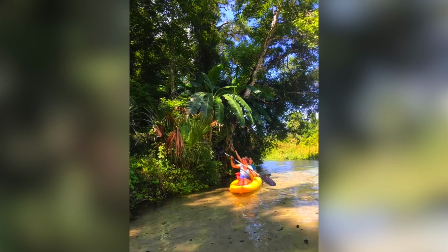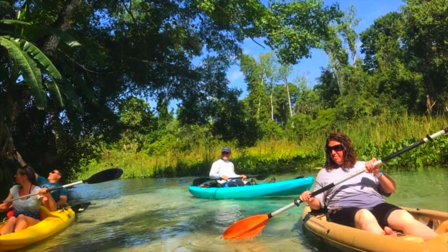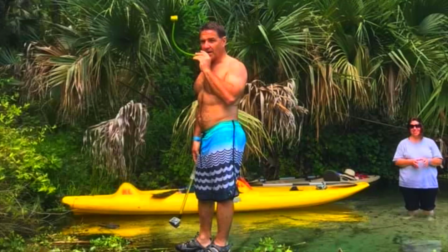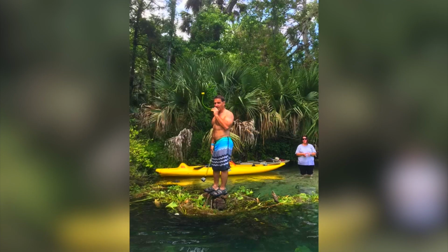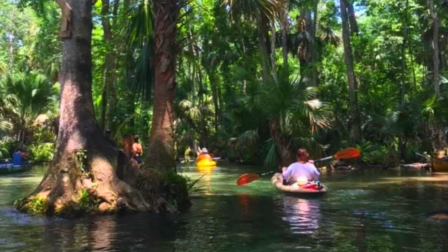Look here, how shallow the water is. That's another great feature. You don't have to worry about getting in super deep water to stop and take a break. It's really shallow. And there's other things to do. Check out landscape, little islands. It's a lot of fun. There's a lot to do here at Rock Springs.